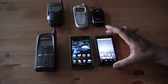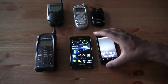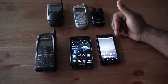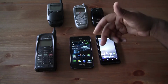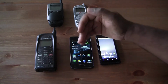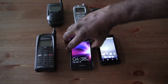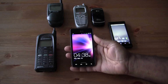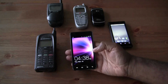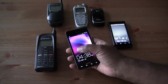This is a 3.5, I believe, 3.5 inch screen. This is a 4.2 inch screen. There's no comparison at all between the two sizes of the screen. When you're doing texting or emailing, having a larger screen helps considerably. When you look at the speed of this phone, it's a dual core processor at 1.2 gigahertz, and it is lightning fast.